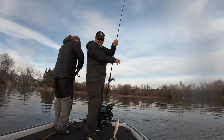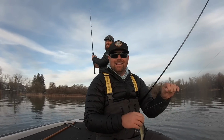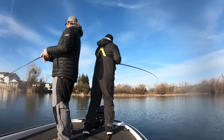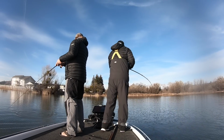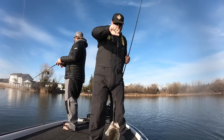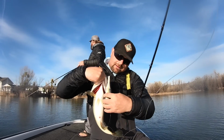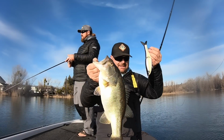Curse is over. Quick release. Again, another super subtle bite. Finally got one to stick. Oh, buddy. One hook right on the back. Too cool. Good job.